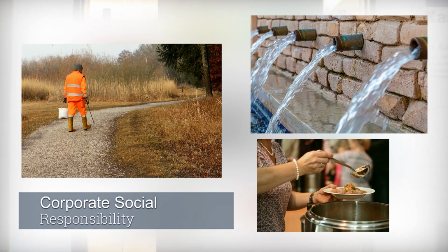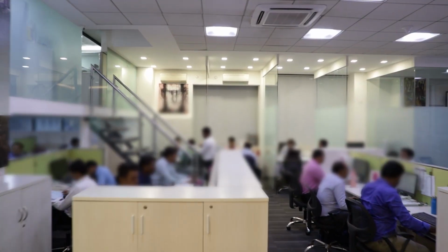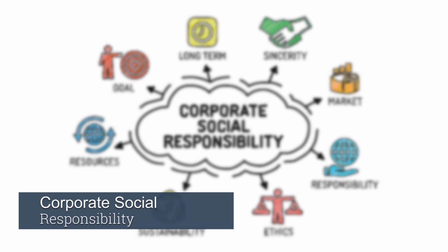Corporate Social Responsibility (CSR). Karamtara also plays an active part in its Corporate Social Responsibility (CSR) program related to the environment, consumers, employees, communities and all stakeholders. Karamtara, a company with a truly global spirit.